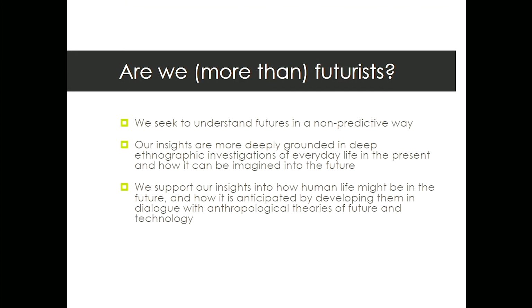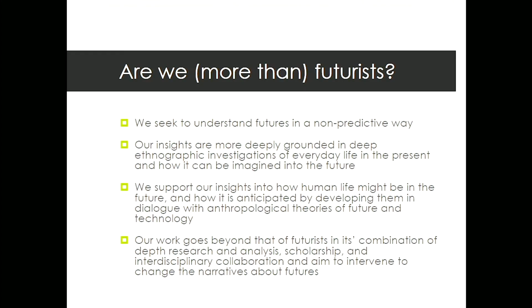So we work differently from futurists. We're actually embedded in a context of academic scholarship and theory. So our insights about how human life might be in the future and how it's anticipated are actually developed in dialogue. If you're an anthropologist like me, in dialogue with anthropological theories of future and technology. If you're a sociologist, then the sociological theories and thinking about how those disciplines and those questions come together for us is really important. So there's another space that design anthropology is moving into, I think, which is very much about thinking about how our work can go beyond some of these other disciplines and moves towards trying to determine what's going to happen next, and how we can intervene in some of those debates as well. And especially when we think about this combination of in-depth research, analysis, scholarship, interdisciplinary collaboration, and the aim to intervene in narratives in the future, about futures.